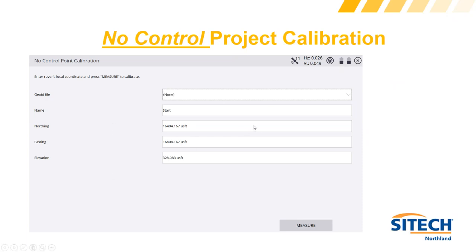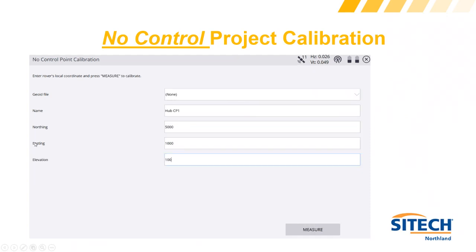So if you didn't have a CSV file and you're out on a site and you need to make control points, this would come up. And again, you don't really need to mess with the geoid file. Then you can name the control points whatever you want. You can name it start, or CP1 for control point one. And then here's your northing, easting, and elevation values. But if you're putting in your own control points, we recommend that you change these, and I'll show you what we're talking about here.